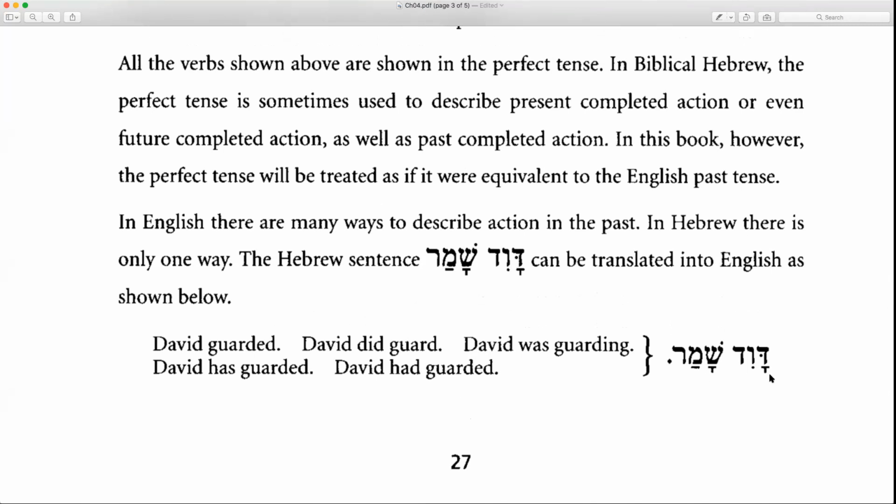So for example, when we say David Shamar, there's only one way to say this in Hebrew, but in English, you can actually translate this many different ways. You can say David Shamar means David guarded. This is the simplest form, right? But you could also say that it means David did guard. If you have an English text that says David did guard, you would still translate it into Hebrew as simply David Shamar. David was guarding in English, because it has this was, which indicates past tense, you would not translate this literally word for word. You would still just say David Shamar.